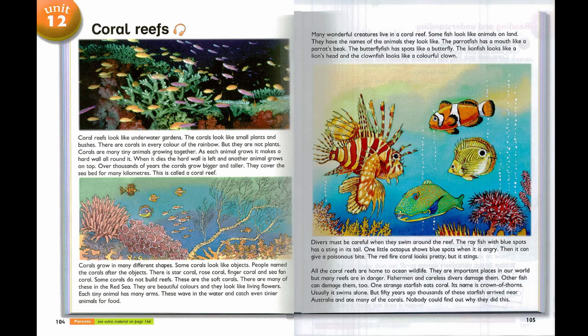Many wonderful creatures live in a coral reef. Some fish look like animals on land. They have the names of the animals they look like. The parrotfish has a mouth like a parrot's beak. The butterfly fish has spots like a butterfly. The lionfish looks like a lion's head, and the clownfish looks like a colourful clown.